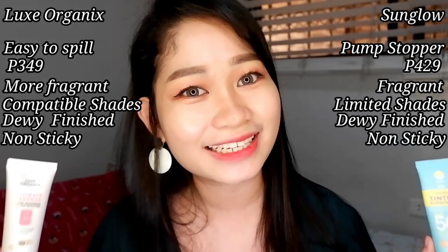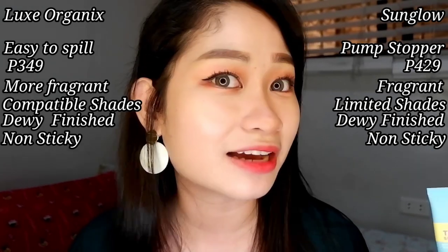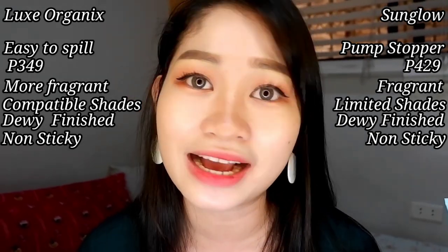Maganda. Mala Korean glass skin. Hindi pa ako naglagay ng highlighter sa aking pisngi. Wala rin ako nilagay na blush on. So, purely sunscreen lang ang mga yan.